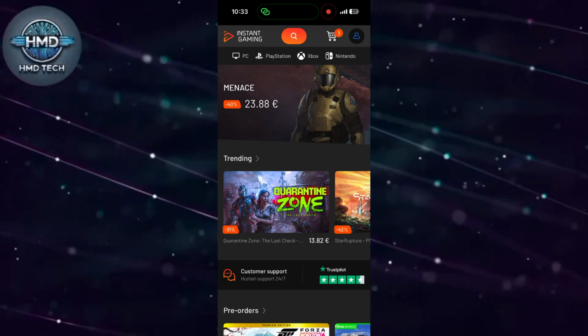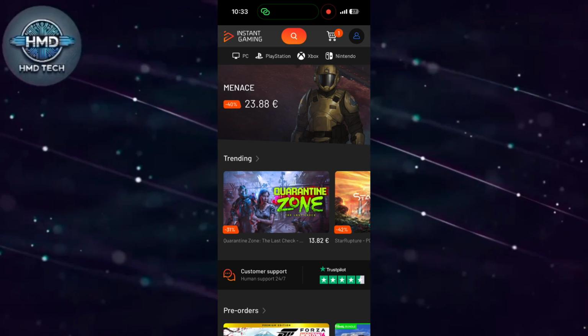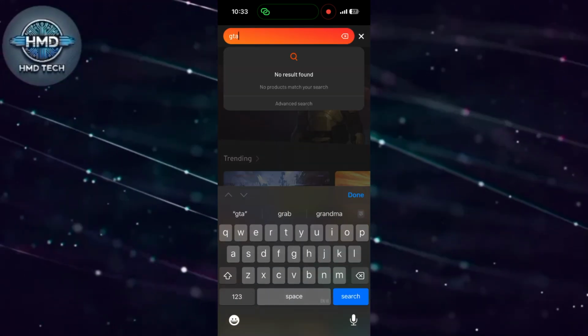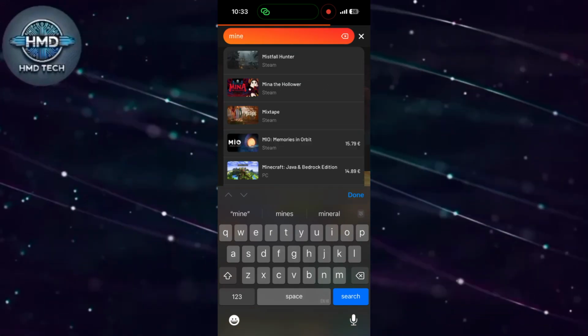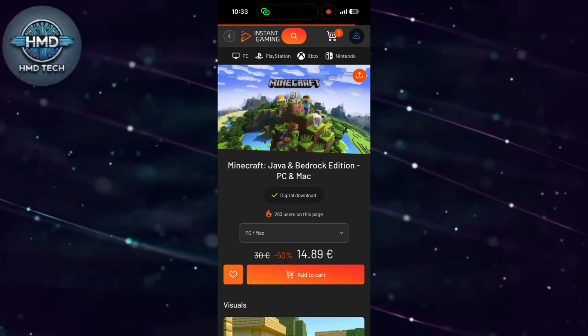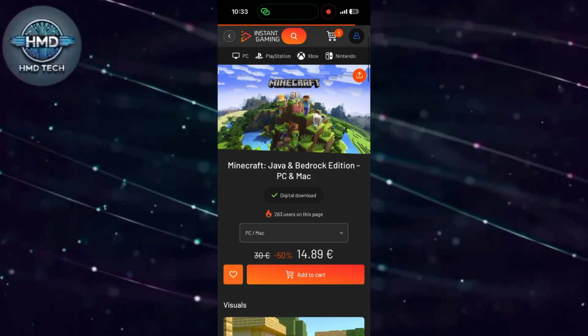Once you're logged in, use the search bar at the top of the page to find the game you want to buy. You can type the game's name directly or browse by platforms such as Steam, PlayStation, or Xbox. When you see the game you want, click on it to open the product page. This page is very important.